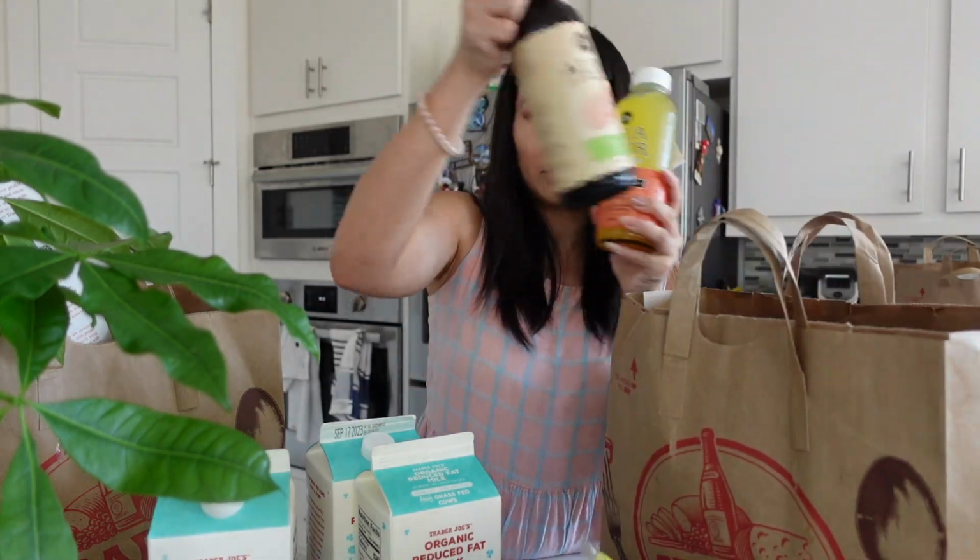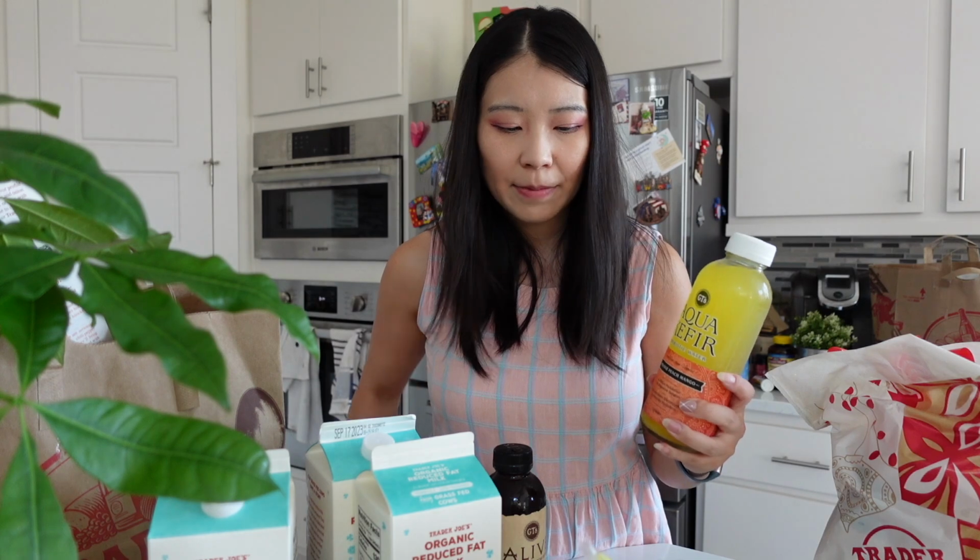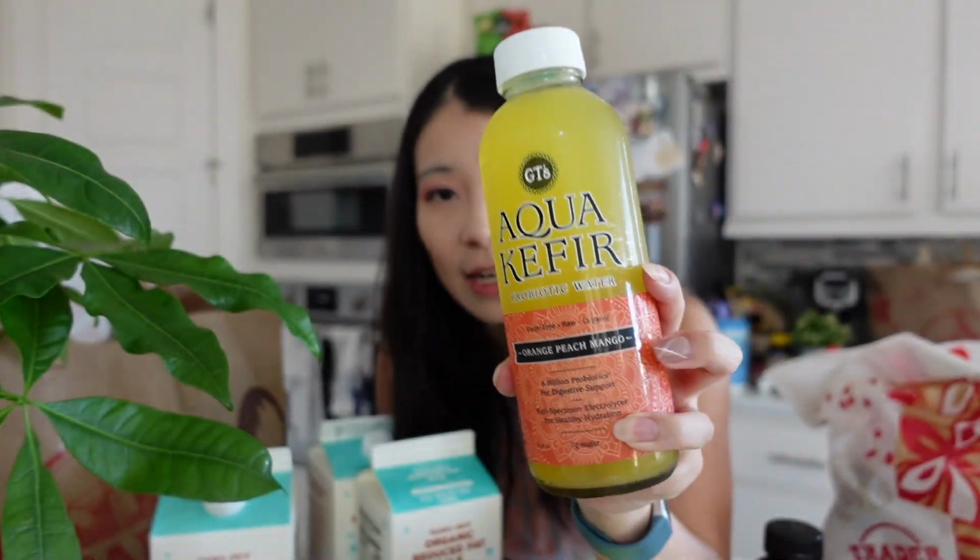Actually 4 of each of the drink. This is the 3rd time I repurchased this. If you watch my other videos, you'll know how much I love these. This is from the brand GT's, the GT's Aqua Kefir Probiotic Water. This one is the orange peach mango flavor. It is so good. It's the best flavor ever, and it has probiotics. It helps with digestive health and stuff like that. I really like the flavor. It's $3.99, so it's a little bit expensive.